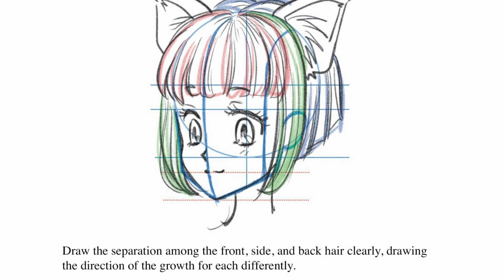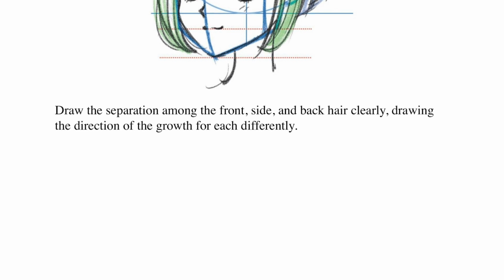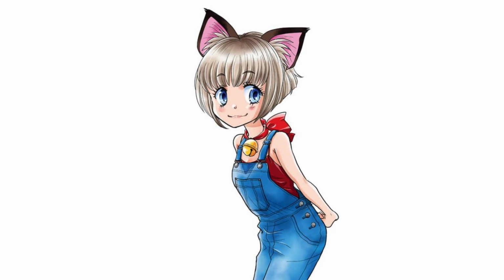Three-quarter view. Draw the separation among the front, side, and back hair clearly, drawing the direction of the growth for each differently. Add accessories such as a red ribbon or a bell. Add red shoes to match.